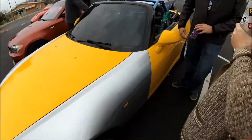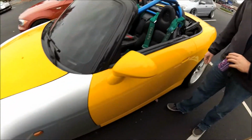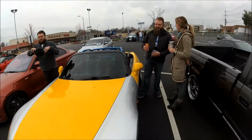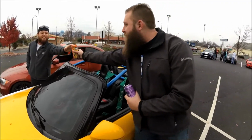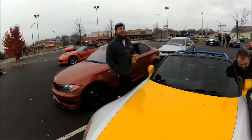It's dirty too. I've never even watched it with the top down. Right on top of it. Hey, hold this. I've never even washed this car. When did you get this car? About a month ago. You've had it a month and a half and never washed it? What are you talking about? I've had the CRV for a year and I've only washed it once.